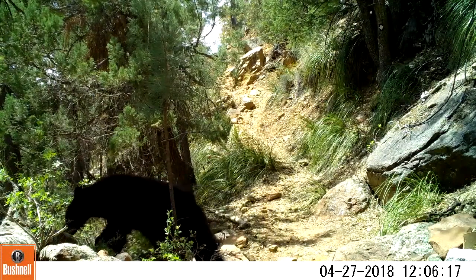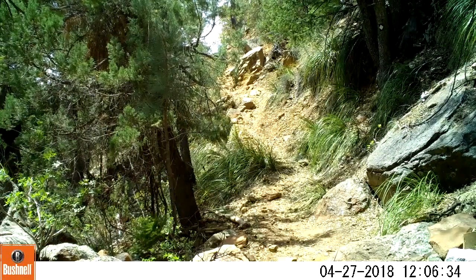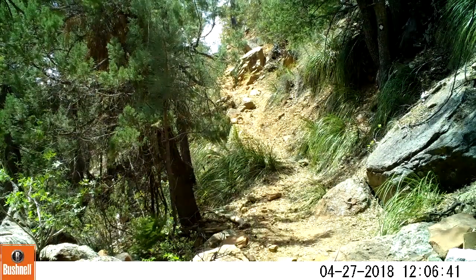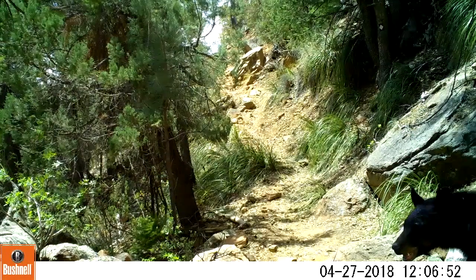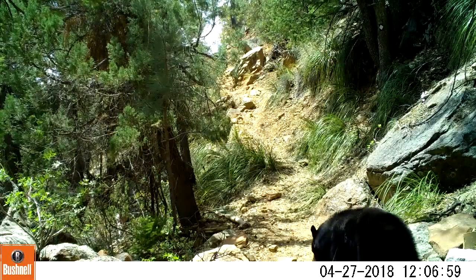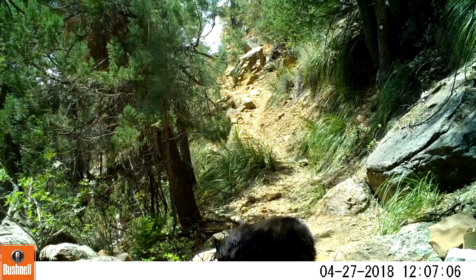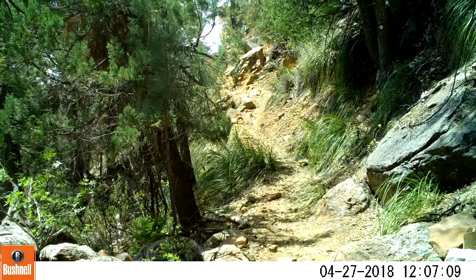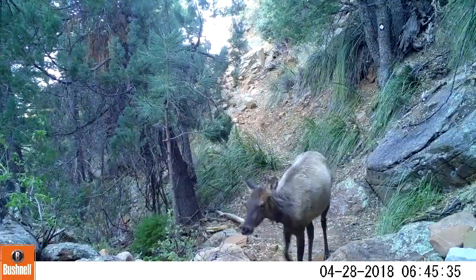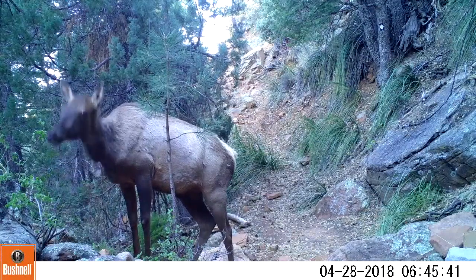And here's a mama bear. Now you're not going to see the cubs here. It's probably the same one, but you can hear them. She had to go back and get them. There was a problem. Just some elk there.